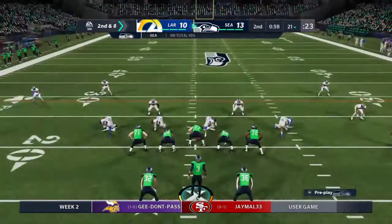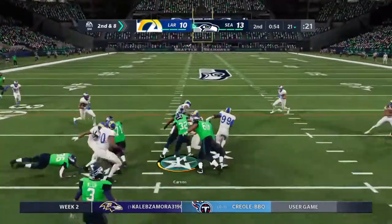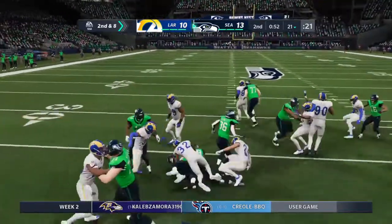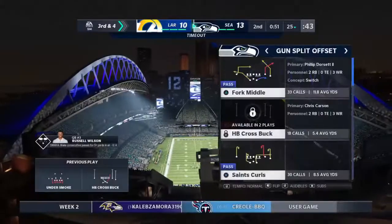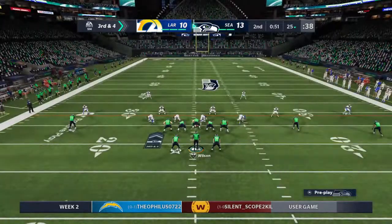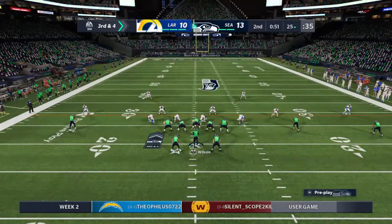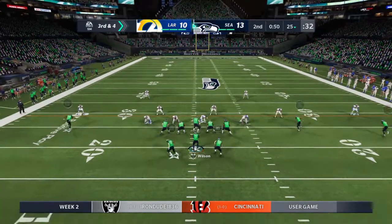Give him a couple on the carry there. 2nd and 8. A gain of 2. Brings up second. Now it's Carson. And he's upended after a gain of 4 up to the 25-yard line. Now the Seahawks going to use the first of their timeouts as they get the stoppage with a little over 50 seconds to go in the first half.